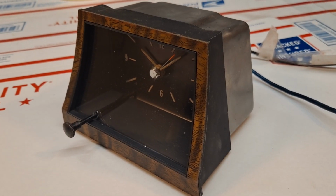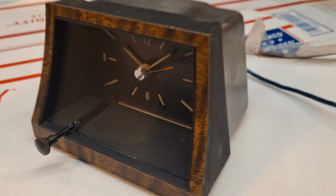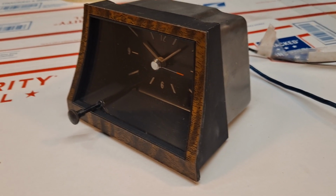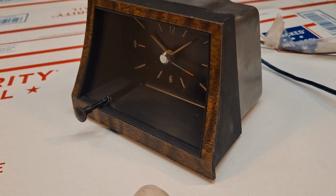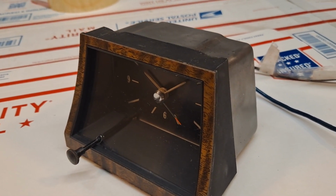Today's Sunday, November 10th. This is the 1970 one-year only Cadillac General Time original movement clock that has been fully reconditioned for my friend Andy. This is one year only because it has the Tambo wood grain trim around the bezel.